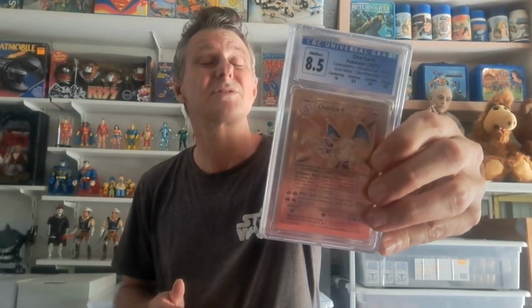Okay, so we'll just start off on Pokemon cards for starters. I've got a couple of nice... Excuse the noise there, we're having a bit of a rain attack. Okay, I've got a couple of nice graded Pokemon cards there. They're the metal gold ones. They are really sought after.